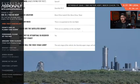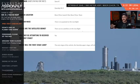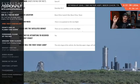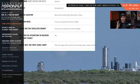The payload mass: there is no payload besides a little mass simulator on top, that little square thing on the very top of the vehicle. That is to help raise the center of gravity. The higher up the center of gravity is, the easier that offset engine will be, and we'll have control over it.